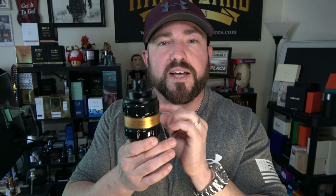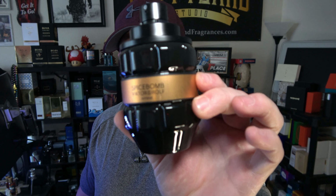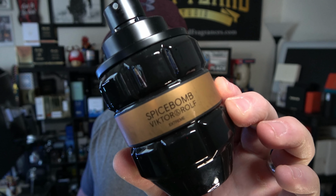It will cover the other bases, whereas your everyday daytime fragrance can pull off what this can do. Something like Spicebomb Extreme for special events, evenings, and dates just does it so much better. Get yourself something along the lines of a Spicebomb Extreme. So in regards to a slightly more expensive niche fragrance, you're going to get a little more because you're going to pay a little more.